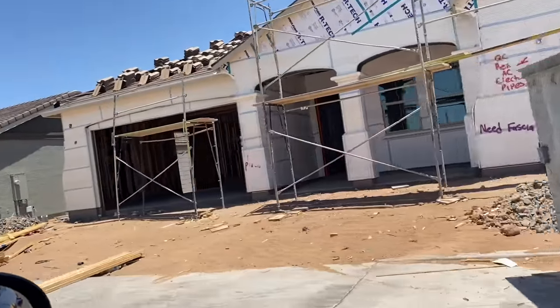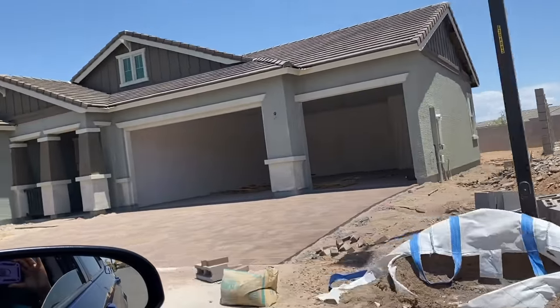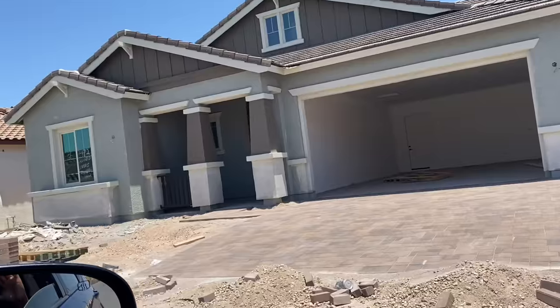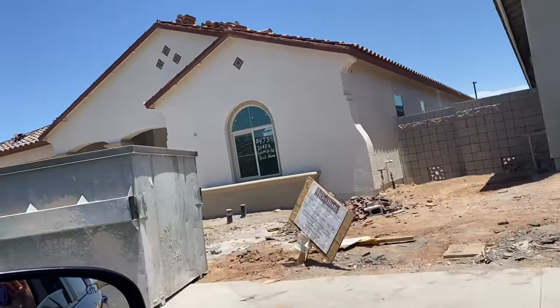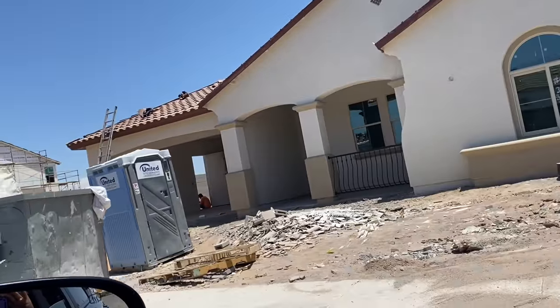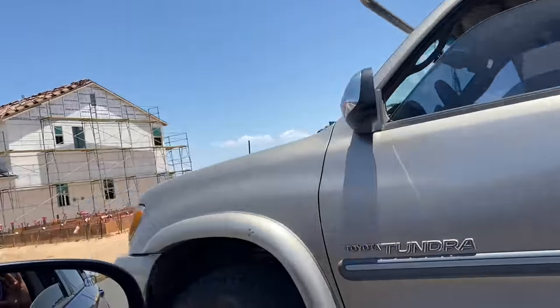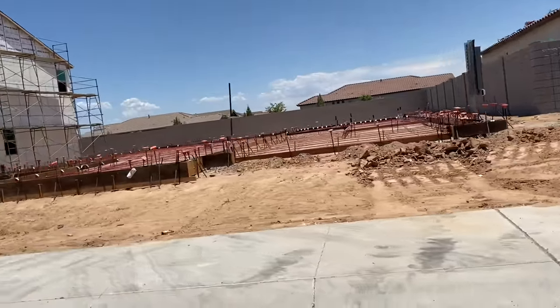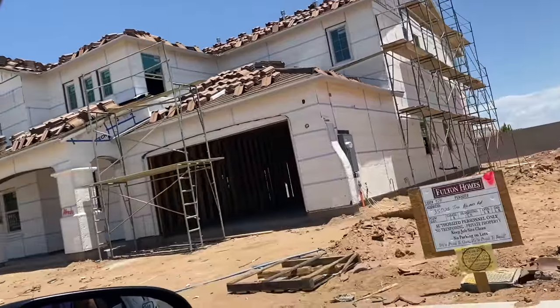Yeah, you see some of the homes are almost done. Like this one is almost done. I'm sure the owner is happy wherever they are. They come to take pictures. Some of them are almost done. Some of them are still not yet done. Please don't hit the car. And yeah, that one is getting started. This one is almost done.